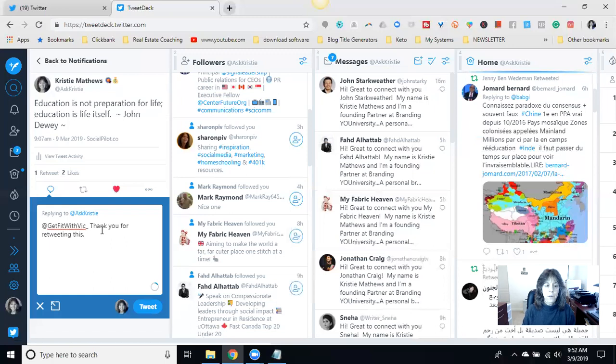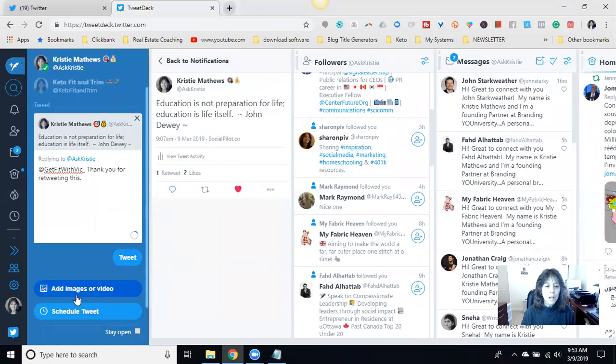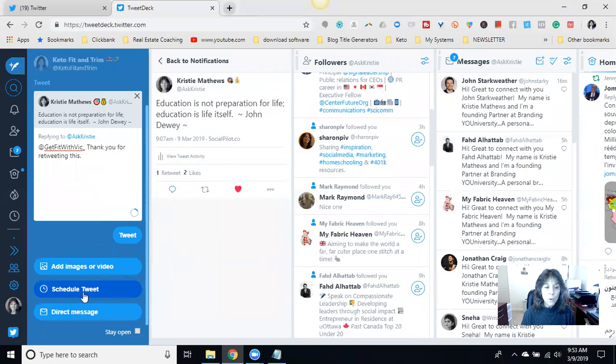But I have found that when you add an image to your thank yous, people seem to like it and they retweet your things more. So a cool feature within TweetDeck is that this little box right here is called a pop-out. You just simply click on that and it will allow you to add an image or even schedule the tweet or send that person a direct message.